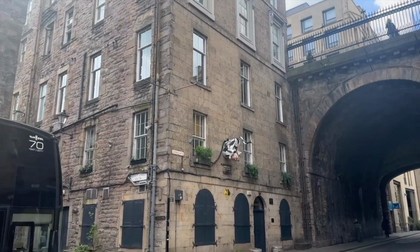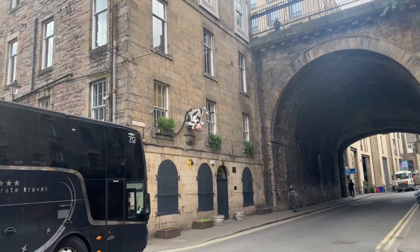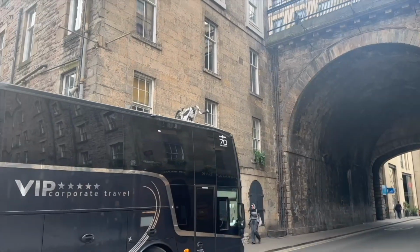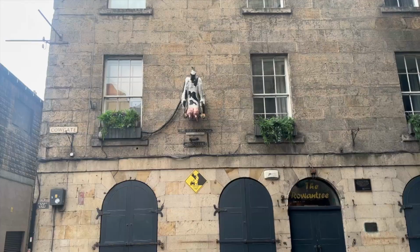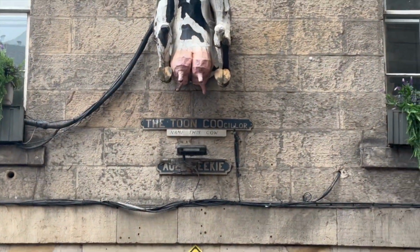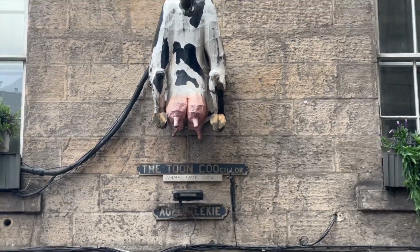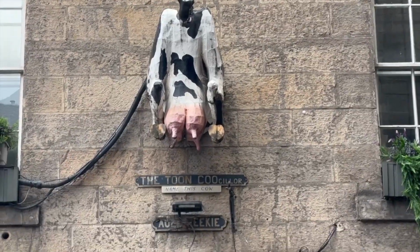And just in case you wonder, there's the last cow on the Cowgate. I think it's got a name. It was named, yeah, it's underneath there. Oh, the bus is no helping. What is it with me and buses? I just have no luck. There we go. I think it officially got called the Toon Coo Cellar. And the side name the cow. There you go. There's the only cow in the Cowgate. So there you go. There's a little bit of the darker history.